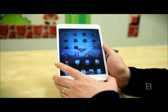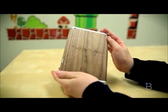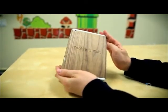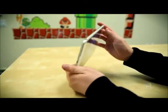I really enjoyed it. I've loved the size. I love the experience of it, and I can't put my finger on it. People ask me why I like the iPad mini, and I can't really tell them why. That's why I sort of preface this by saying I have an irrational love for it.